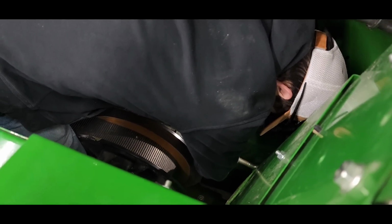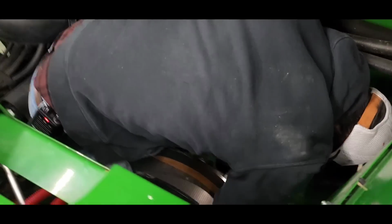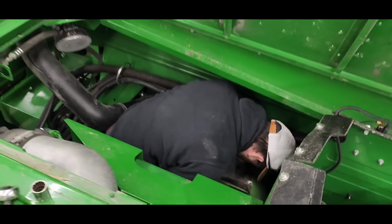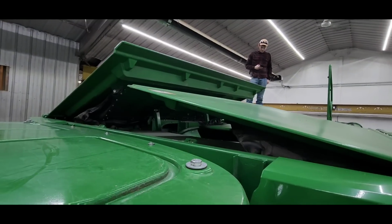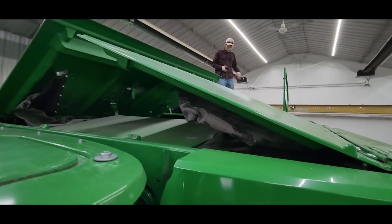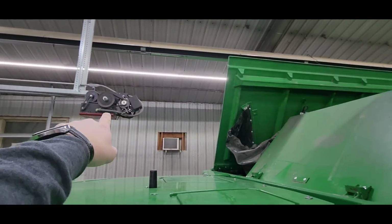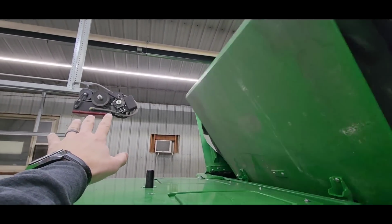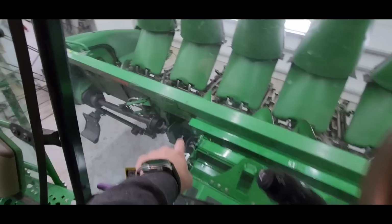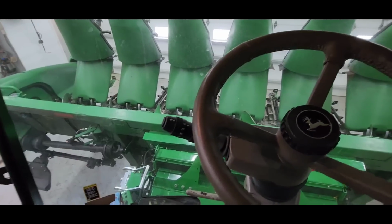Brock's getting the oil checked in our rotor gearbox, 2-speed rotor gearbox there. It's good, so put that back together. What's next? There's a gearbox in there that we need to check the oil level on, so we're going to open up the grain tank extensions. I just wanted to watch and make sure we were going to hit that. I think we're good. Yeah, plenty of room. And we need to check the one on the gearbox on the head there, the reverser, and the head has to be up to do that. So I raised the head up.